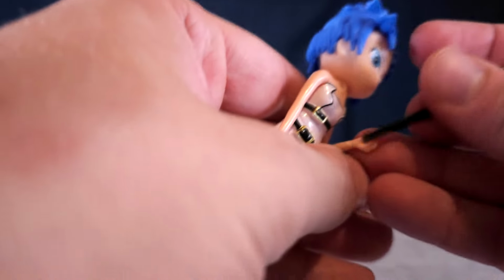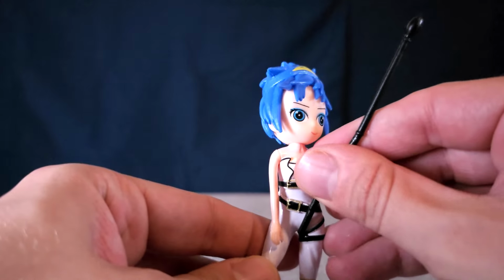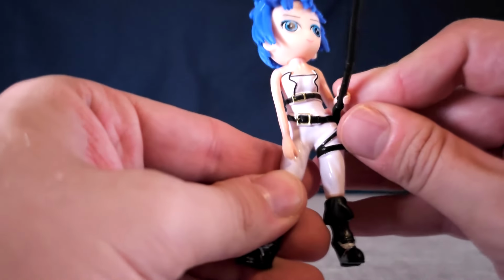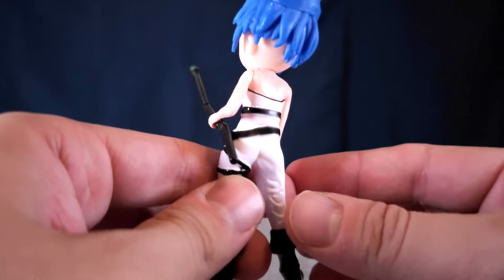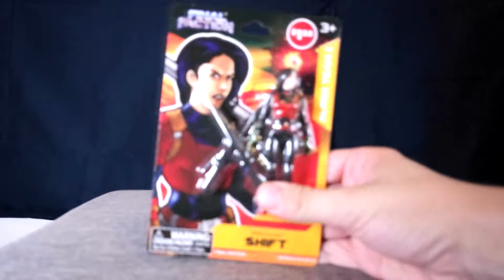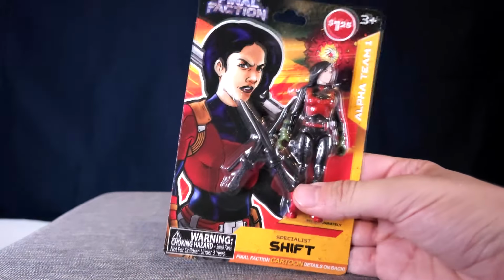At least it comes with this magic stick accessory, which she really doesn't want to hold. And she's posed with it in a way where it was clearly supposed to be a microphone at first, given the others have a very pop star vibe with their accessories. And as a result, her only poses she can do is perform a bit of magic and have very distressing worldviews. And the final figure is, fiddly enough, Final Faction, our boys' toy.